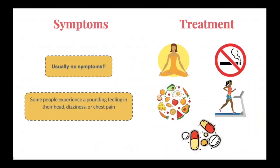There are actually usually no symptoms of hypertension. This is why it is called the silent killer and why it is so important to have your blood pressure read regularly. Towards the late stages of hypertension, some people do experience a pounding feeling in their head, dizziness, or chest pain.